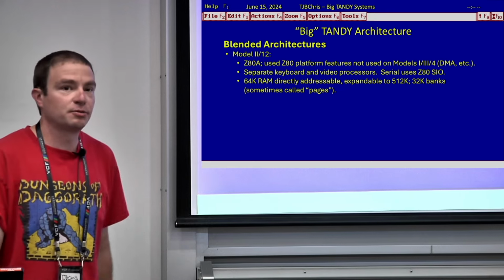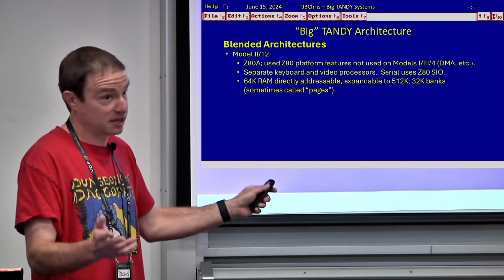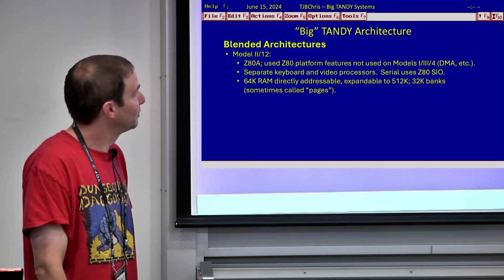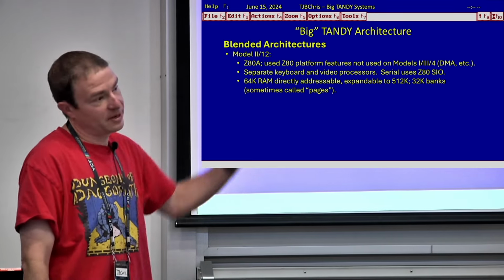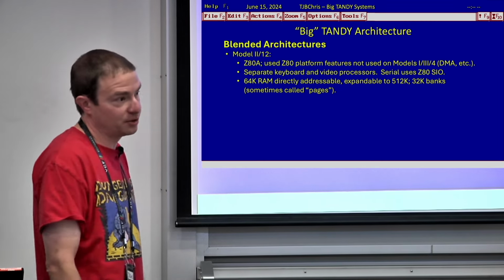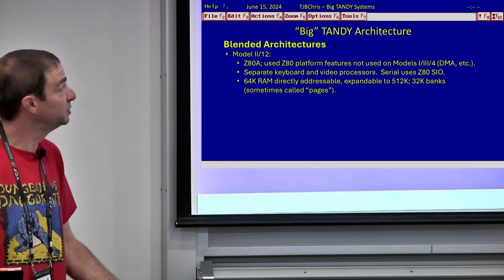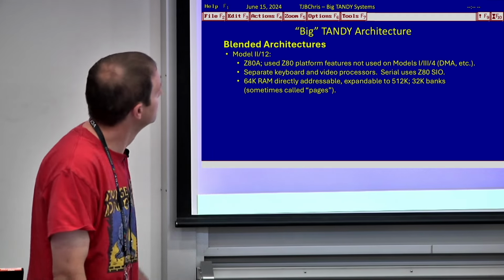I have an 80K Model 12. Why does it say I have 96? Well, Tandy wasn't known for putting extra anything into anything. It's kind of a running joke with Tandy. They tended to like to do the lowest cost. It's a 32K bank, but they only needed 16K, so they mapped it over itself. So the 32K page gets filled with the same 16K. So if you see a Model 12 that says it has 96K of RAM, you probably have 80.